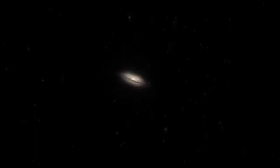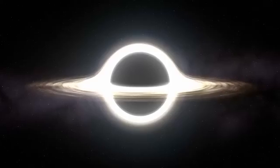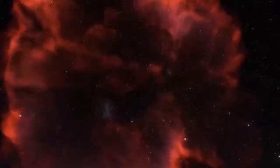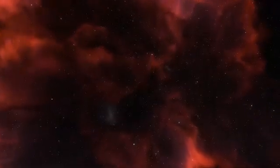Astronomers, of course, have their theories. Some think it formed from the slow merging of smaller voids, like bubbles combining into one vast, lightless chasm. Others point to dark energy, the mysterious force accelerating the universe's expansion, as a potential culprit. Maybe it stretched the void over billions of years, pushing galaxies apart until almost nothing was left.